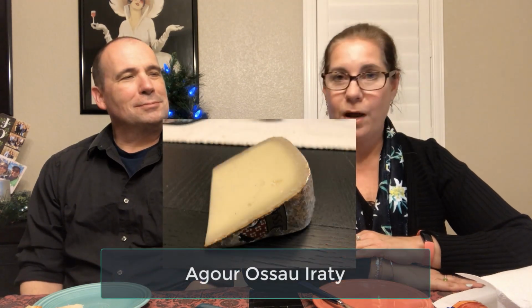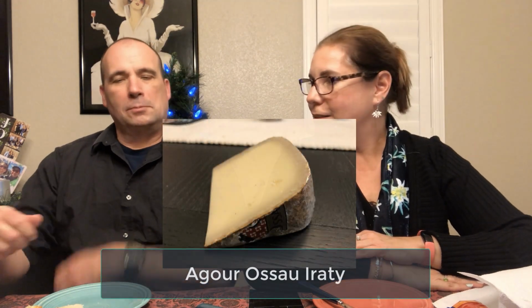So next up, let's see if I can pronounce this one properly. It's Agour Irati. This is from France, and it's a PDO, so it has a protected designation of origin. It has to be produced in a certain area, and this is produced in the Basque region of France. And it's a sheep's milk cheese. So we have water buffalo, sheep. We're getting all kinds of different milks here. This one was actually one of the World Cheese Award winners a couple different years. So I'm looking forward to trying this one. I don't think I've tried this one before that I recall.